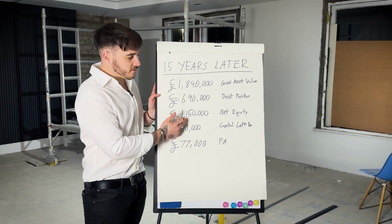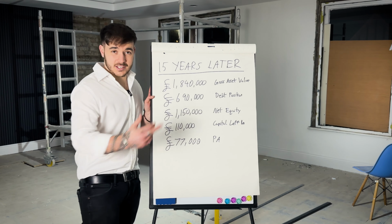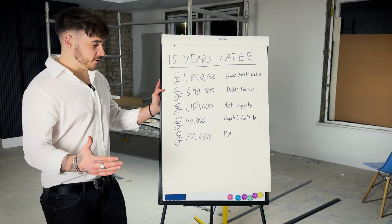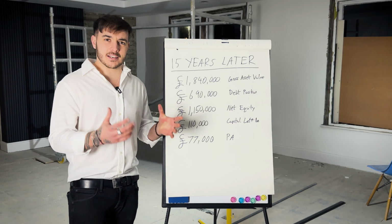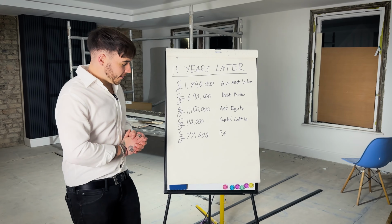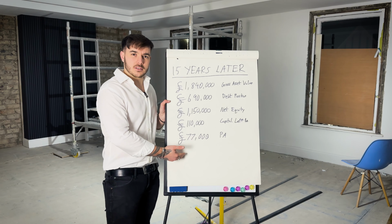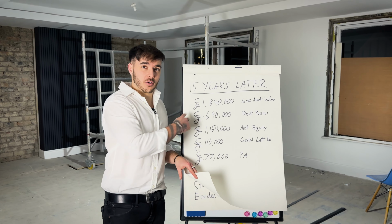Now you're at £1.15 million net equity, and you've only left in £110,000, meaning you've made a profit of £1 million over a 15-year period. Annualized, that's £66,000 profit every single year for doing nothing but holding the asset. And then you're making £77,000 net income every year on top. And really, this is how most default millionaires are made.